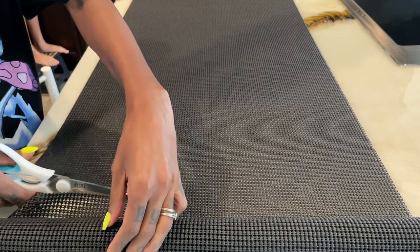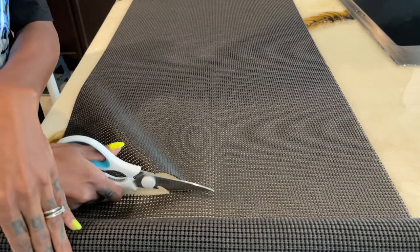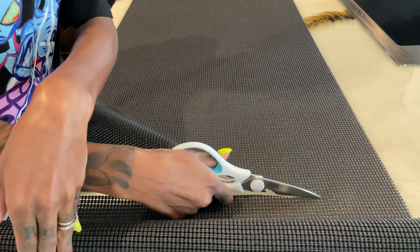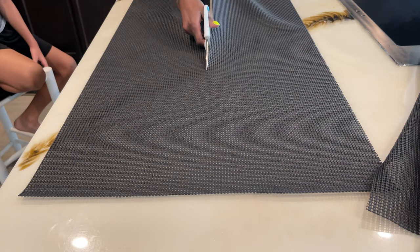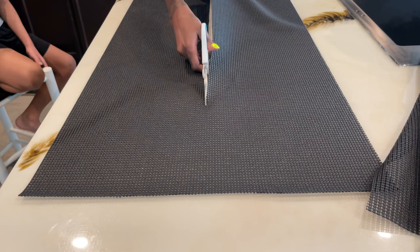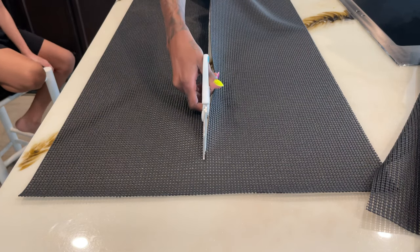So my plan is to clean out all of the cabinets and drawers and add these grip things to it. And honestly, I really don't even know why, because I don't think it makes much of a difference. But for some reason, I feel like I have my life together if I have this, so we're adding them.